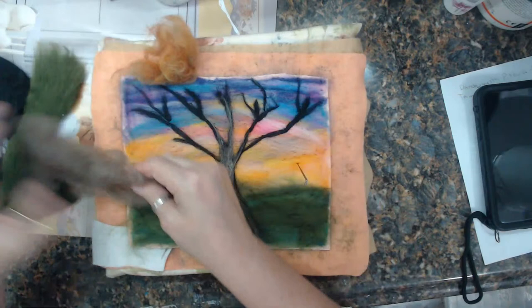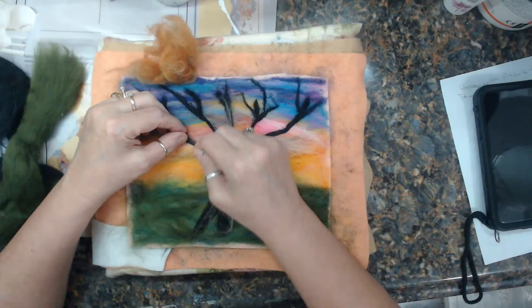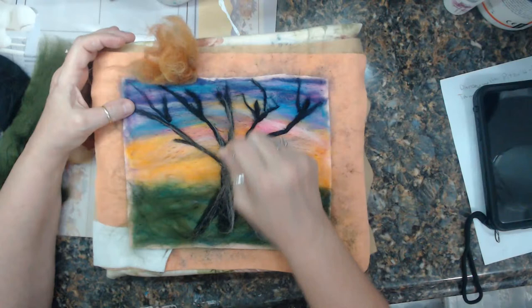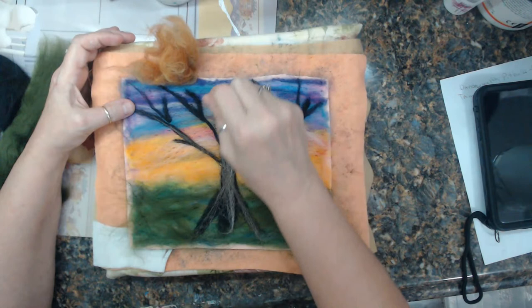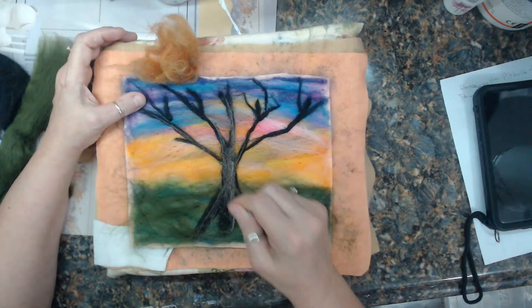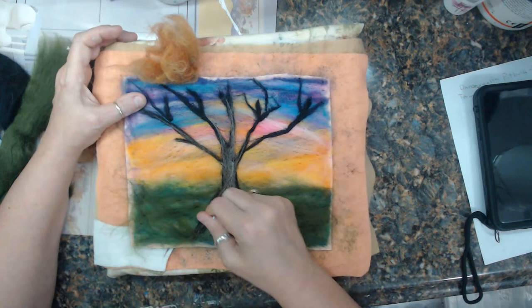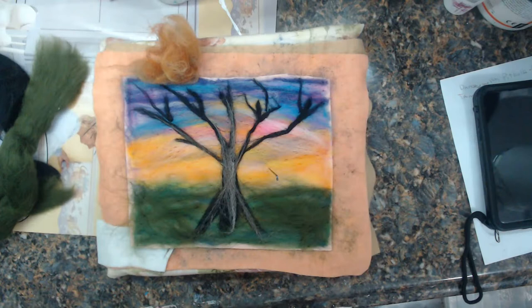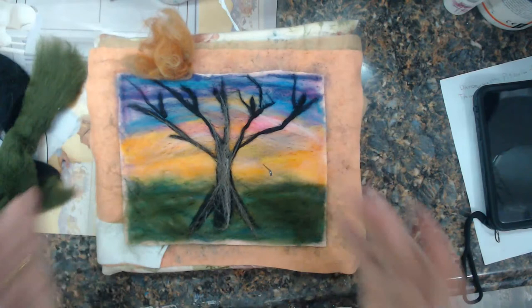So now this is looking like an old tree now. A big old hickory tree. Yeah, there's a lot of different things that you can get. And I have a lot of stuff. But the main thing is the sponge and the needle. That's the main thing.